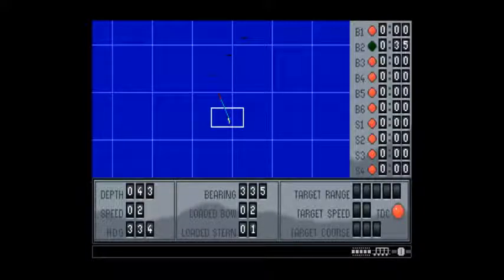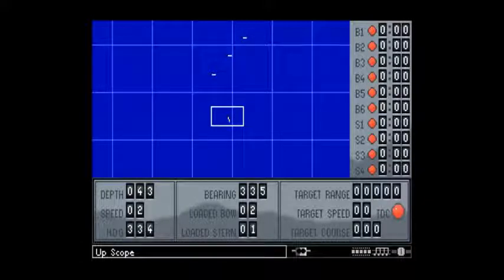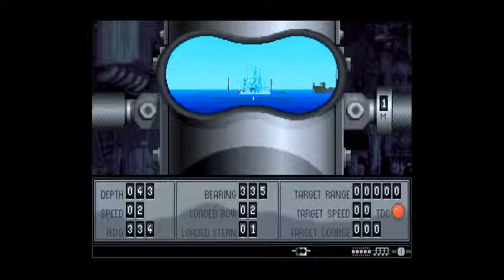I shouldn't try to pretend that I know more about this than I really do. As I said, I've never been in the Navy. So, that torpedo looks like it's going to hit. And it does. And now that ship's going down.